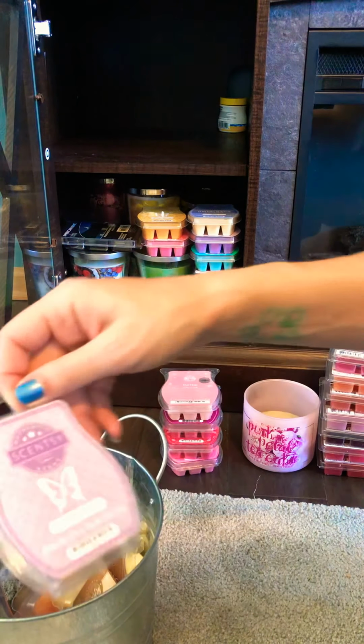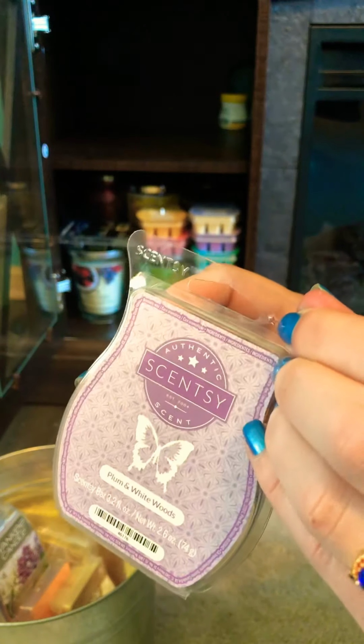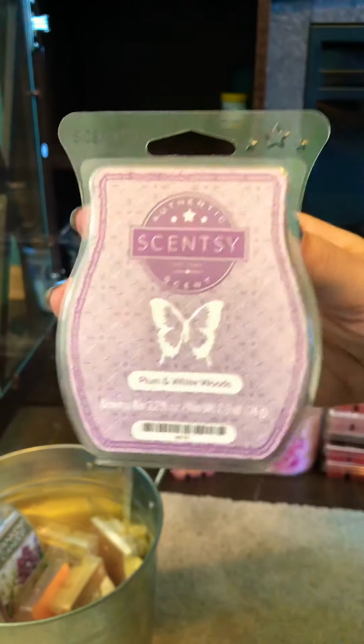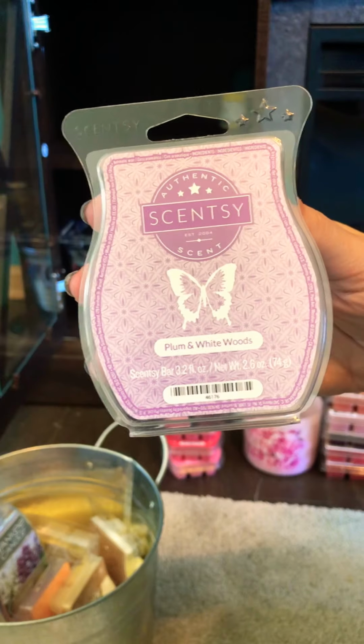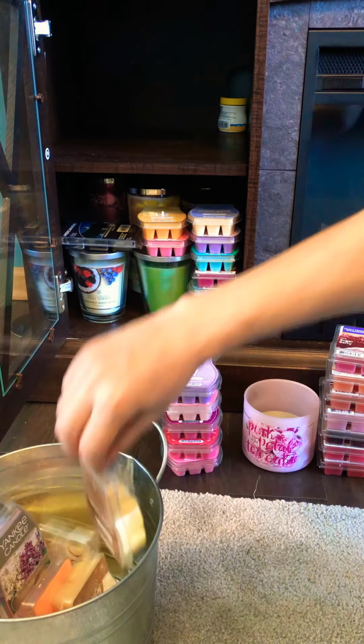So love that. Scentsy Plum and White Woods. I wish they would bring this back and keep it permanent. This is such a beautiful bedroom scent. It is fruity. It is very soft. It is not powdery by any means. It's not musky. It's not ambery, but it's definitely got like a cashmere sense to it. So I really like that. I wish they would bring that back.